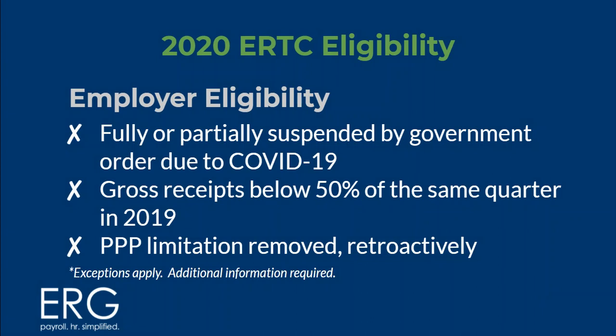So there's going to be different eligibility almost down to the quarter for 2021 and 2022 or 2020. We've got eligibility that really boils down to two things. So you don't have to qualify for both of these. It's either or. So were you fully or partially suspended by a government order due to COVID-19?